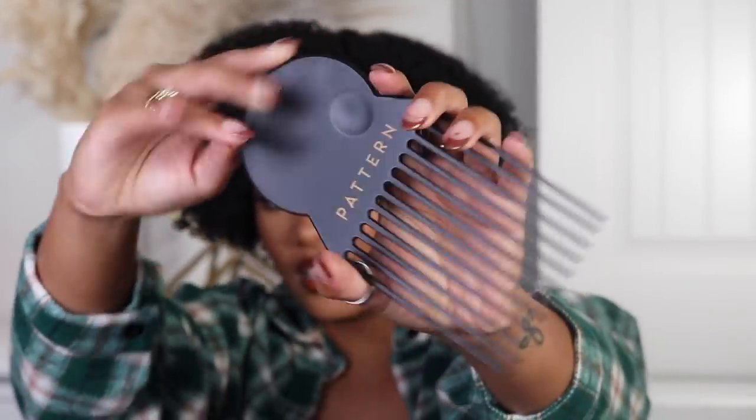Y'all see this? This is huge. I love it for that reason. You can get in there, especially if you have really big, thick hair. The prongs are longer, I feel like, than a regular pick. The handle is nice and big. It's just a big, thick, good quality pick.